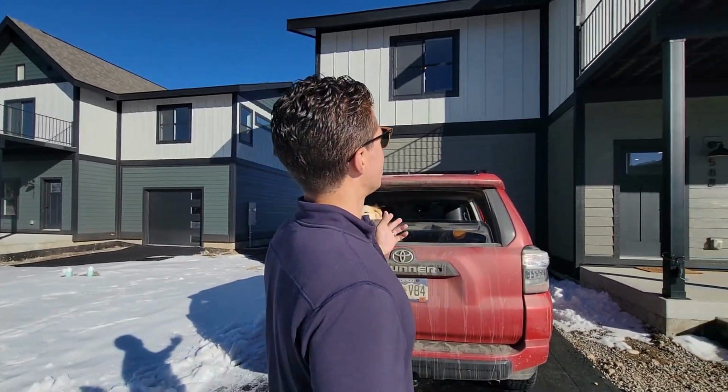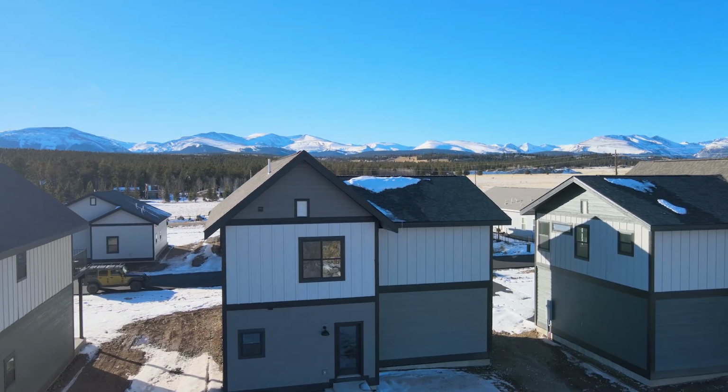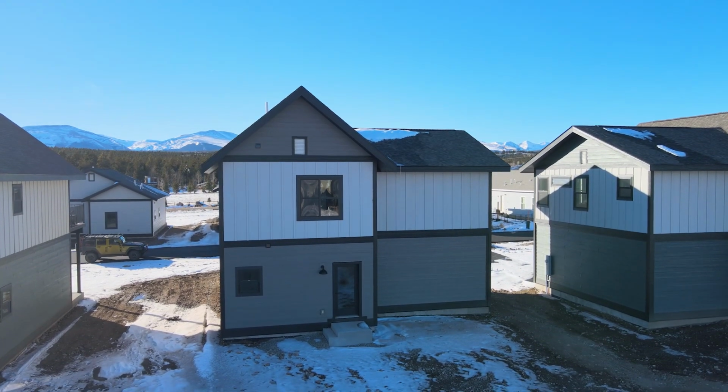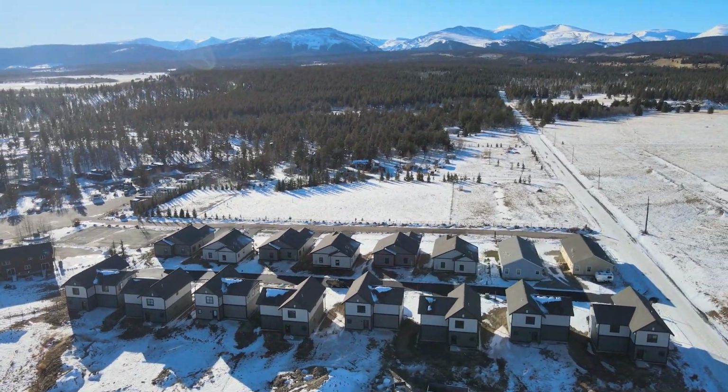So this is what we've got for the Harvard on the outside. Beautifully constructed home. Actually, the company out of Buena Vista that does modular homes, they are the ones that constructed all of this. So they've done a fantastic job. As you see when we walk in, the quality of construction is absolutely incredible. So let's go take a look.